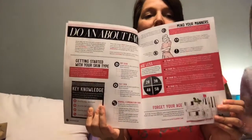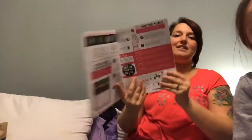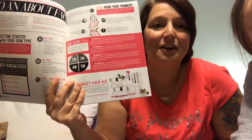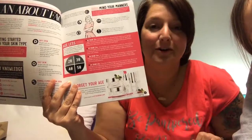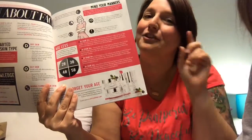Oh, this is cool. It gives you all kinds of information about products and what's best to use with your skin type. This is awesome. I'm going to have to do some serious investigating. Okay, you see this right here? This is Defiant. It's our new anti-age line that is launching tomorrow, and it's at EFFyourAge.com. I like it. It's pretty cool. So that's our new anti-aging line that's going to be launching soon.